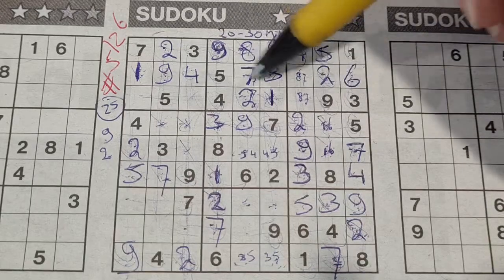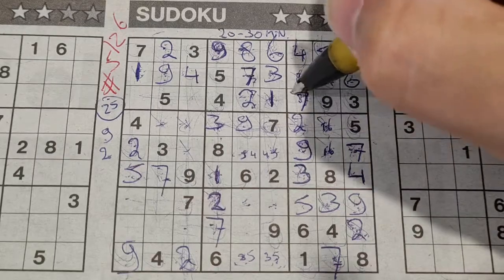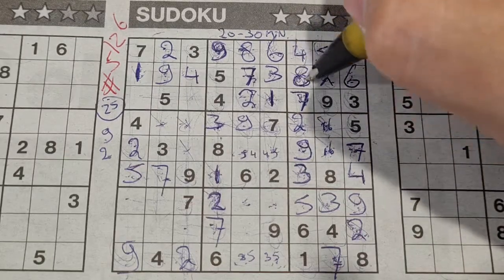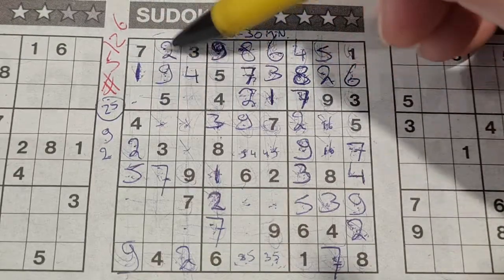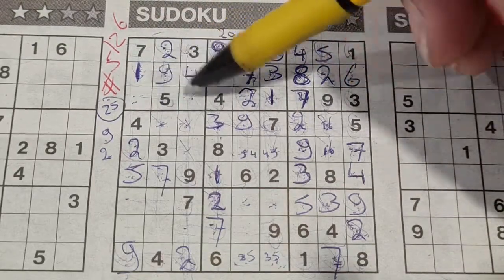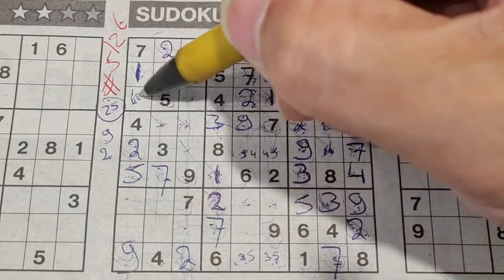7 and 8. We have a 7 now in the second row, so no 7 in this box. The 7 should be here, and 8 goes there. Two missing numbers in this big square for numbers. The 1, the 2, the 3, the 4, the 5 are there, the 6 is missing and 8 is missing. 6 and 8. Yes.